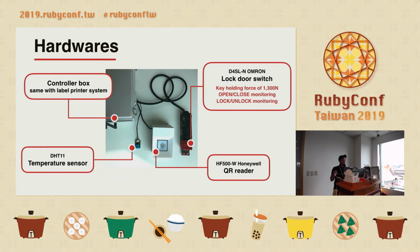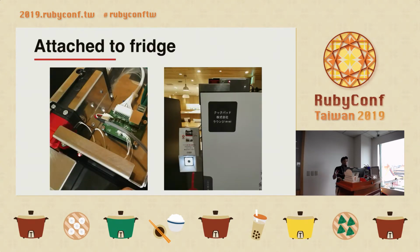We put both on the normal switches. The control box is almost the same as the printer system. The lock device, this one, is mostly special. It is a factory automation component, so it has a lot of functions, like monitoring open or closed, monitoring locked or unlocked, and keeping closed with a strong force. Those are attached to the normal switch like this, and we put them in pickup points.